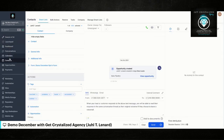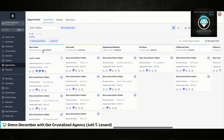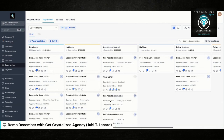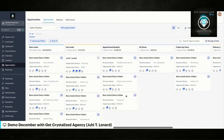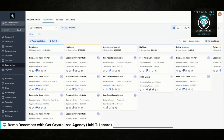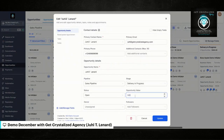Now let's go to the opportunities. And we should see Jewel 3, there she is, big shots, okay? And we can move Jewel through the process here to each place in the pipeline. These are drag and drop, okay? Drag and drop. And so you can put these anywhere. And then, hey, what happened to the big shots? Too many zeros? Never. Okay, let's see what happened that time.